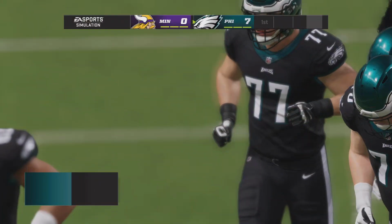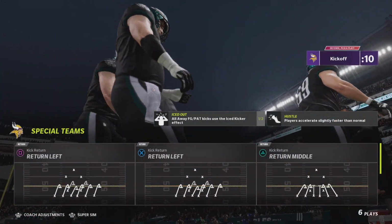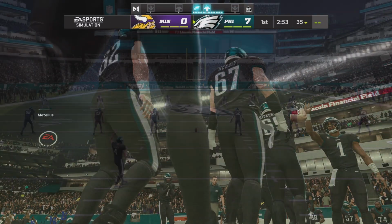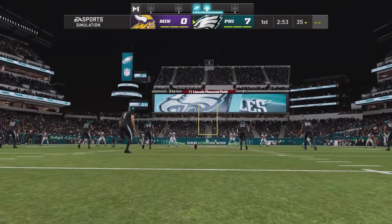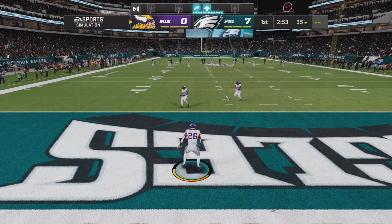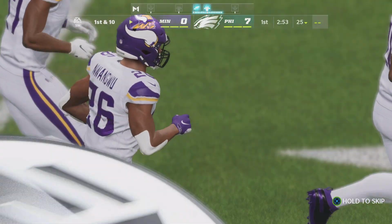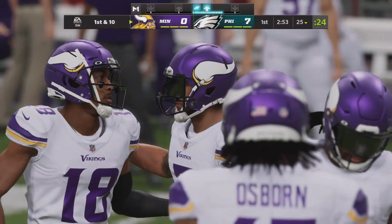Elliott good with a PAT, and it's now a 7-0 game. So that winds up a 7-play drive all told. And it results in a 4-yard touchdown run. And this will be a touchback as that sails over the end line.